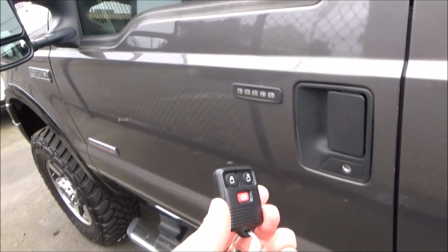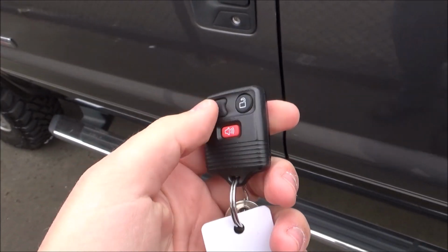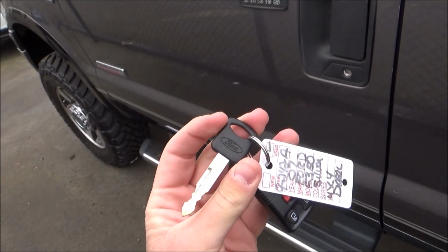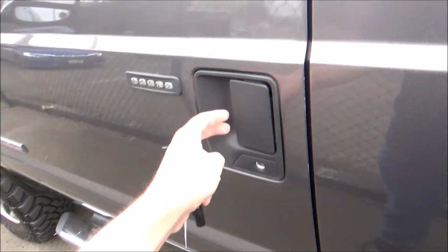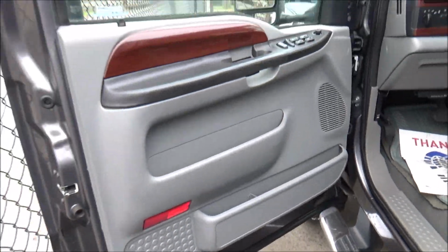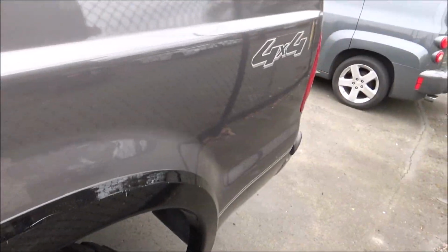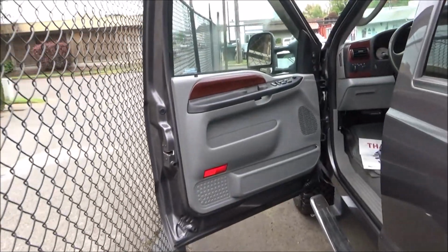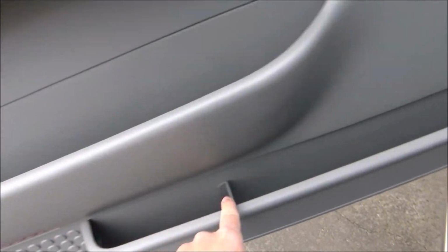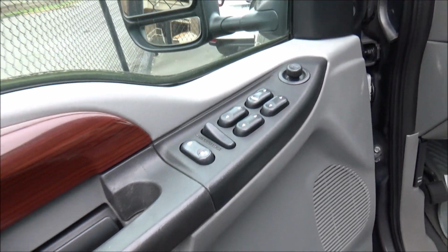It does have SecuriCode. On the remote fob, you have the buttons for lock, unlock, and panic. The front door panels have storage areas. You have power windows, locks, and mirrors.